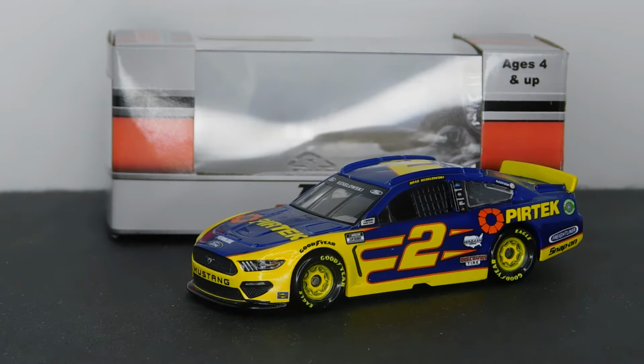I know the scallops design is definitely one that gets mixed reactions, I guess is the best way to put it. But a good-looking car, as always, from our friends at Lionel Racing.